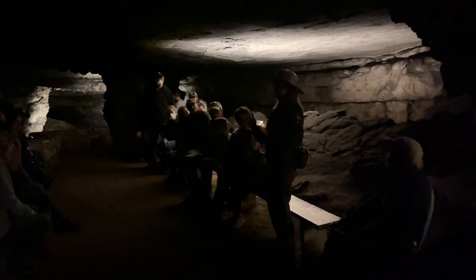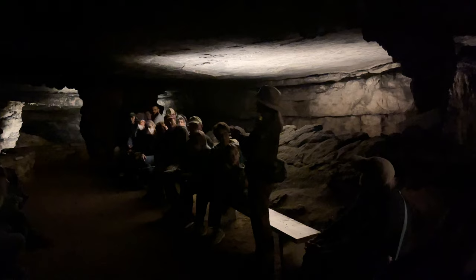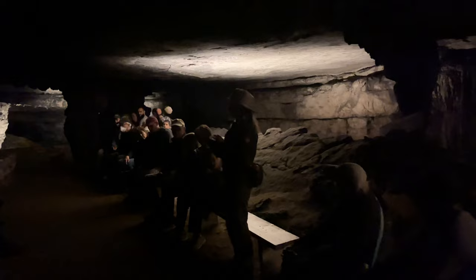If you were down here during an earthquake or something, what would it feel like? Yes, great question. Most earthquakes we would not feel. Earthquakes, for the most part, affect the surface rather than a cave or anything below the surface, just because of the way those waves travel and what kind of waves we see.